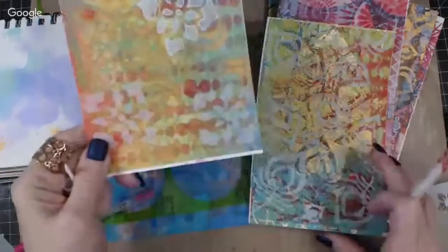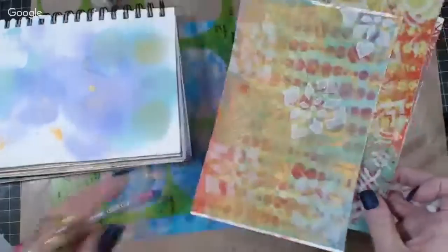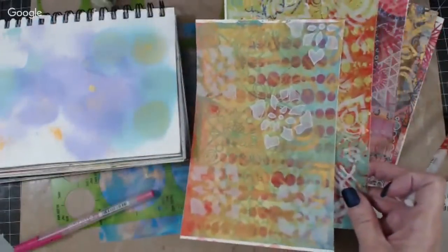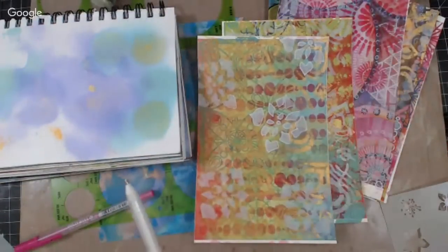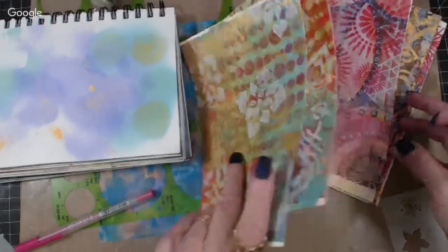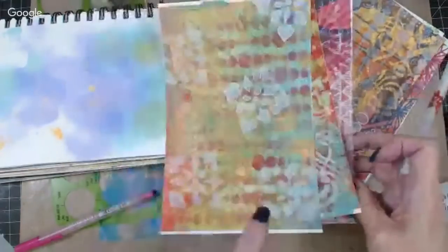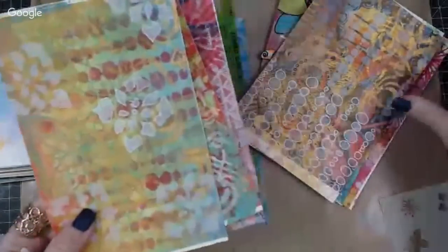So that's one thing that you can do with these papers. These make great papers for doing things like these tags or even in your journal. But all I did with these was to use my stencils and my paints and layer and layer and layer. So all of these papers are created that way.